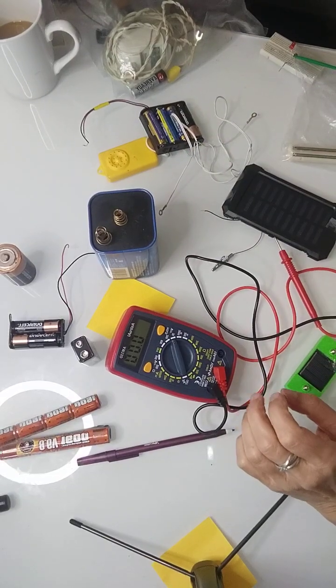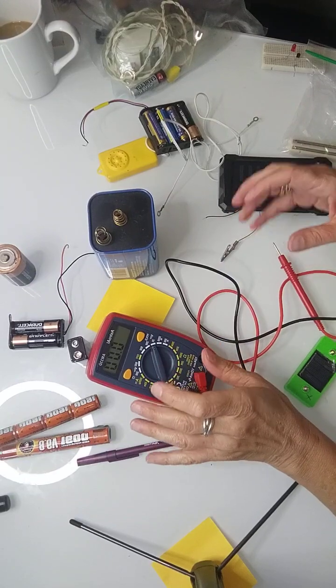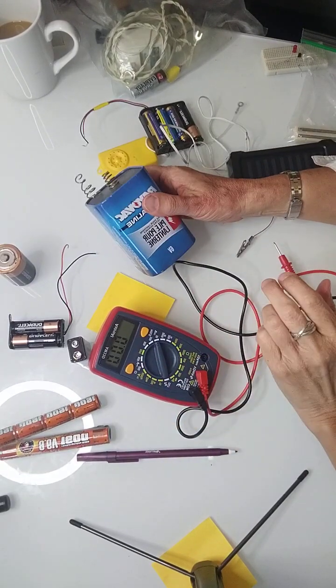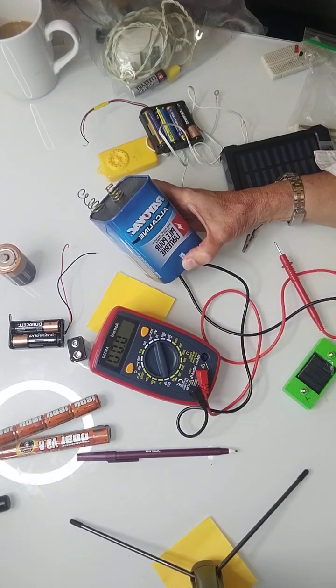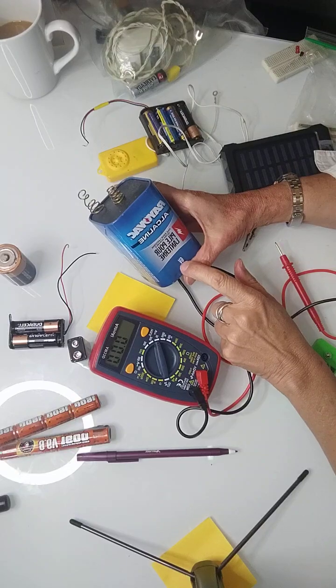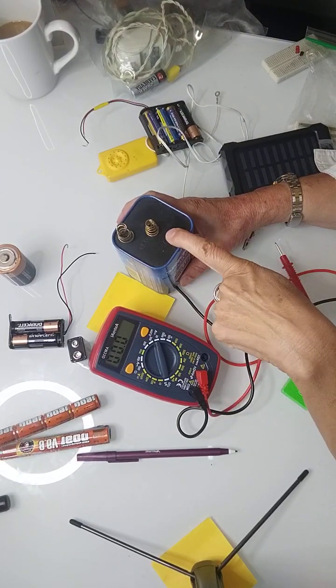Hi guys, so in class we talked about voltage, and here is the very small demo I did. So I have a voltmeter. Here you have a battery, it's called the lantern battery, and the voltage is 6 volts. This is the positive electrode, that's the negative electrode.